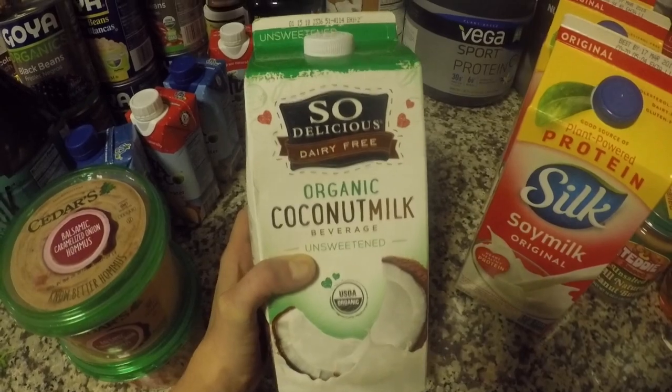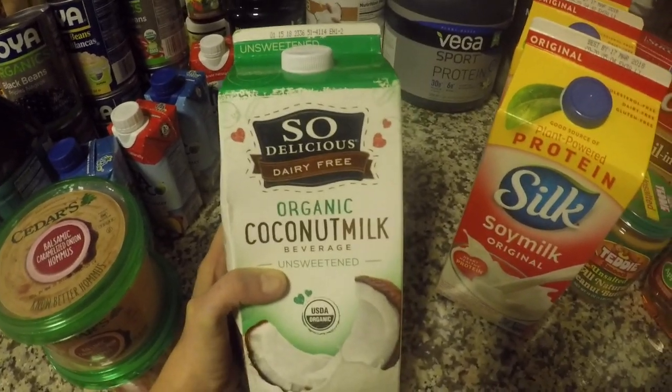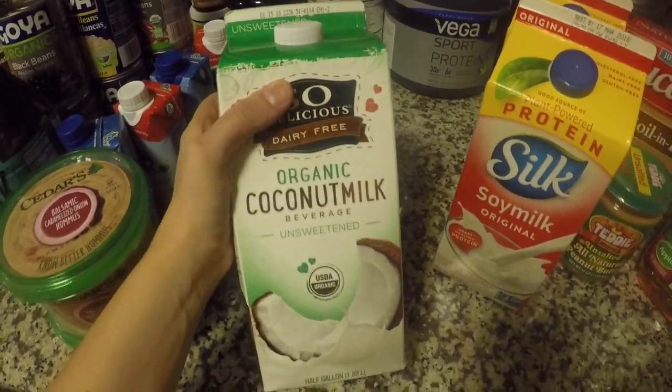So hopefully he'll like it. I got the unsweetened one because he tends to like the unsweetened varieties of plant milks better than the sweetened ones.